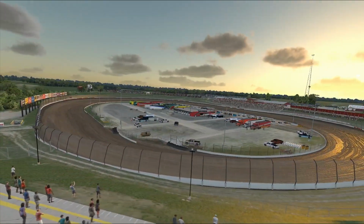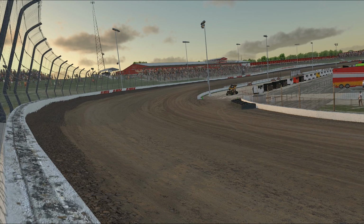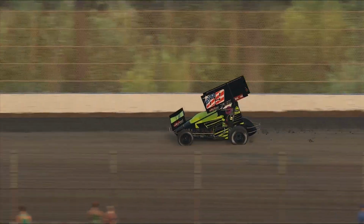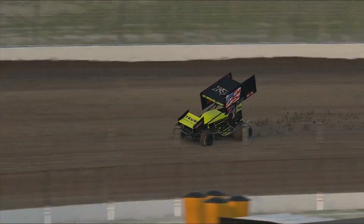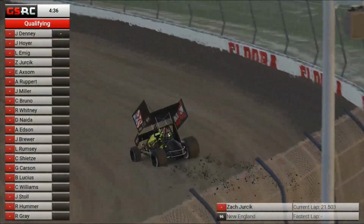So luckily for the drivers, it's going to be on a fresher track surface as compared to what they had run down it through into qualifying. So looks to be right now, taking a look at the number 96 of Zach Jurczyk. I believe that is how that is pronounced. So 3 laps, and we're going to see how these drivers take to the top side.